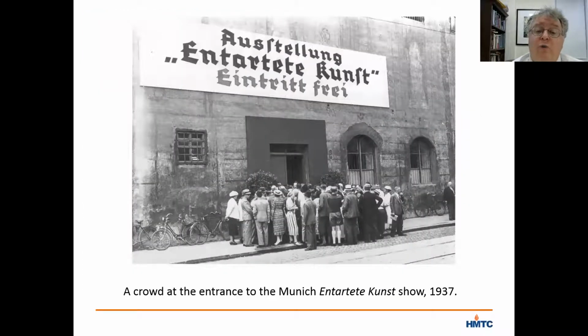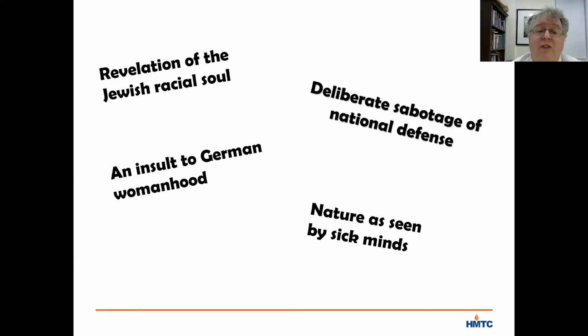While the great German art was beautifully displayed and curated, the degenerate art was placed in a small building where the art was packed together, often without frames and hung with simple cords. Mixed in with the art on the walls were slogans painted on the walls saying things like, "This is a revelation of Jewish racial soul," or "an insult to German womanhood," or "nature as seen by slack minds." So there was a direct message being given alongside the art.